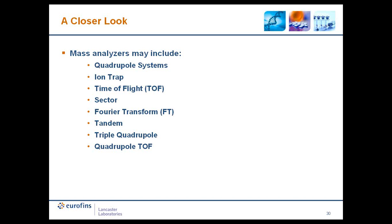In addition to the various types of ionization sources, there are also several different types of mass analyzers. The quadrupole and ion trap mass analyzers are generally low-resolution systems, typically 1 Dalton, while the other mass analyzers listed, such as the time of flight, sector, and Fourier transform mass analyzers, are much higher resolution systems.